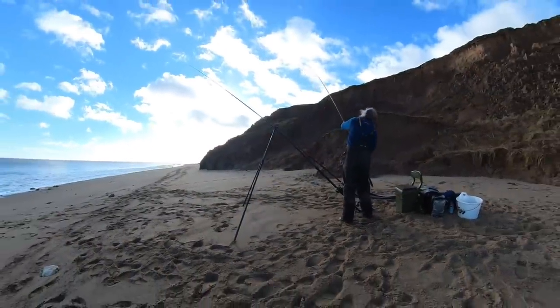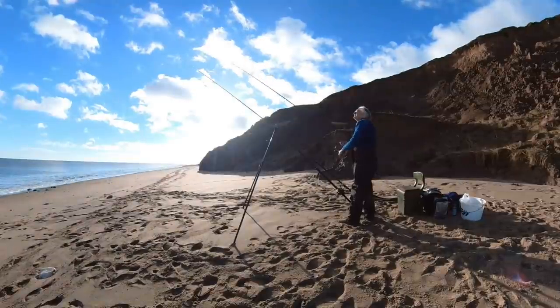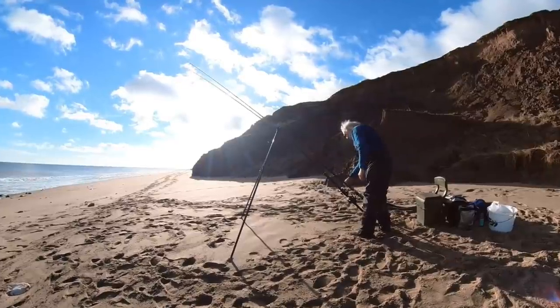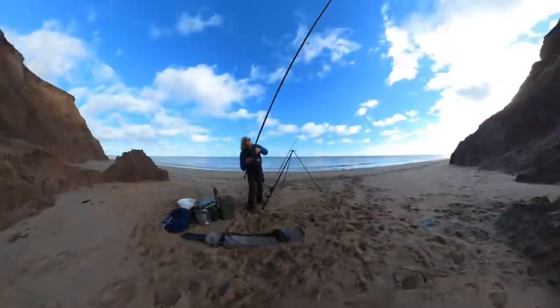Decent knock on the rod with a loop rig. Decide to strike it, but I miss it. I won't wind it in, but leave it there in case the fish decides to have another go. Shortly after that bite, I get a slack line up.